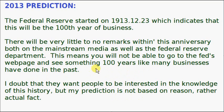You know, some sort of logo. Maybe they have some sort of reference: oh, 100 years of great service and all this, yada, yada, yada kind of stuff. You're not going to hear anything from that. And that means when you go to the mainstream web pages or see their newscasts, you'll hardly get anything at all about 100 years. If you watch it all the time, you may catch a few times, but that'll be it.